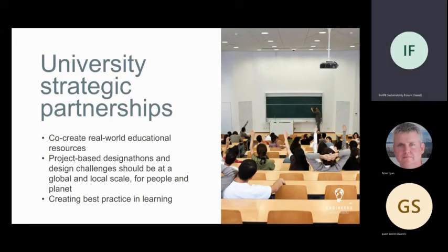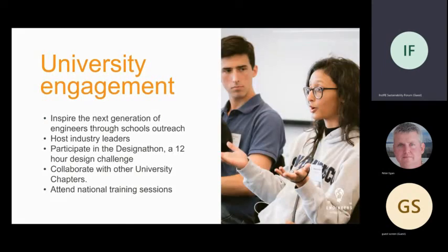Now, that's not just for the benefit of the students, by the way, but for the benefit of the educators. There's a big message we get from educators who say that we want to teach sustainability, we just don't know how. So this is a big part of what we're doing too. Also with universities, we're very active in university engagement at the student level directly. So we have chapters all around the UK where the students basically take their initiative to improve their learning about sustainable practices. They go out and do skills outreach. They might have industry speakers come and speak to them. They're involved in various activities.